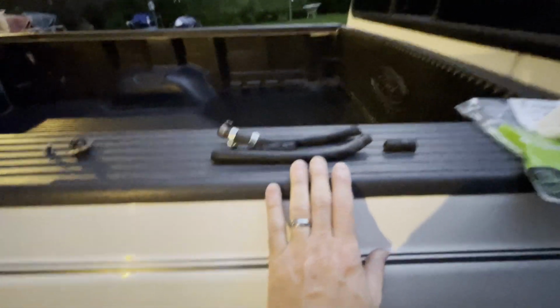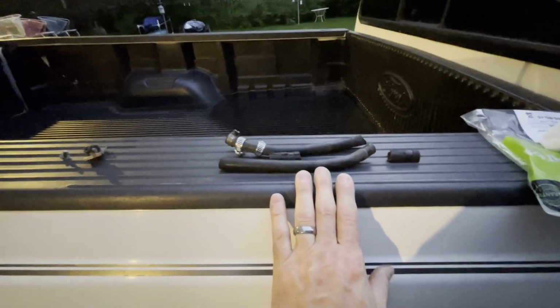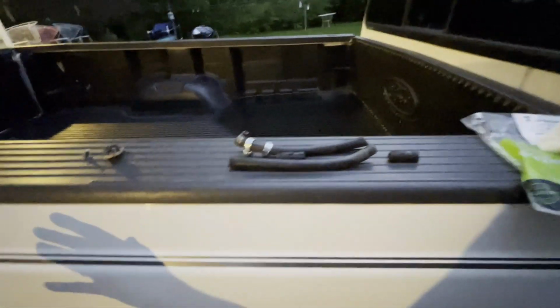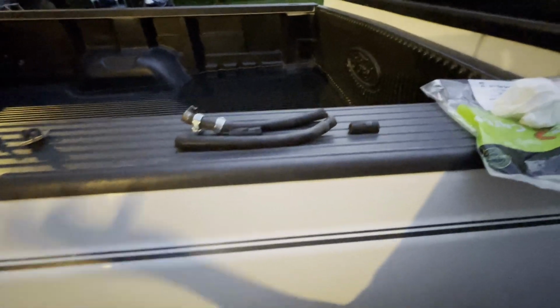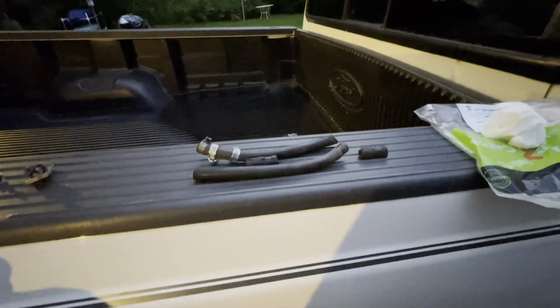And guess what? The auto parts store is out of gas line hose. I went back there with him. Like, the whole shelf is empty. So, because it's almost 9 o'clock, we got back in the car and came home. So, yeah, tomorrow, I guess I'll go to NAPA.